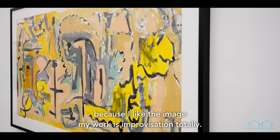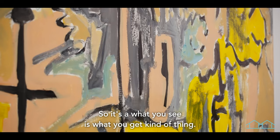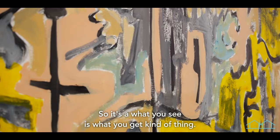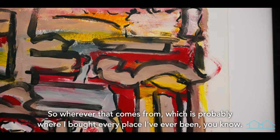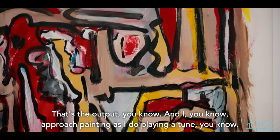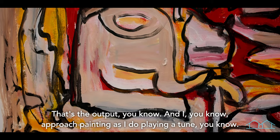My work is improvisation, totally. So it's a what-you-see-is-what-you-get kind of thing. Wherever that comes from, which is probably from every place I've ever been, that's the output. I approach painting as I do playing a tune.